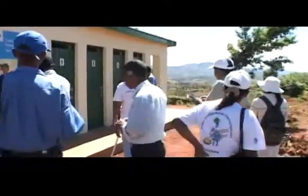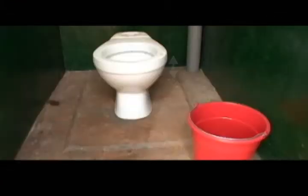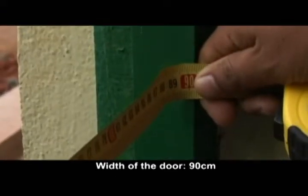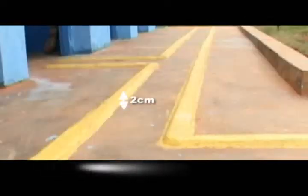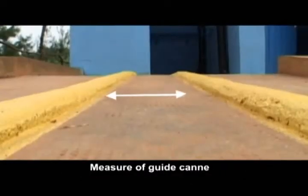For the latrine, the height of the grab rails is 85 cm and the seat height is 45 cm. The inner width of the door should be 90 cm. Pictograms should be placed to guide poor-sighted people. The latrines should be equipped with a guide cane that is 5 cm wide and 2 cm thick with an interval of 20 cm.